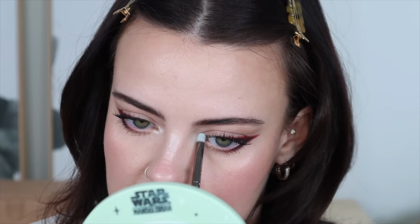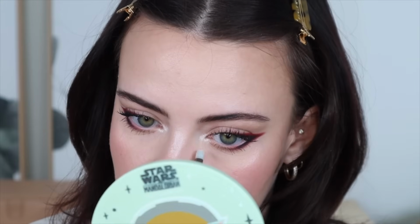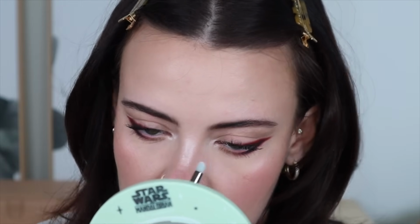Ooh, that's a really cute color. There's 2 light shades in this palette. This one has a little bit of a pinky shift to it. It also has some other colors in it. It's pretty. It's this one. But here is the complete eye look.